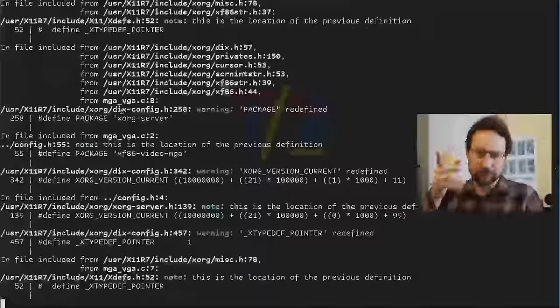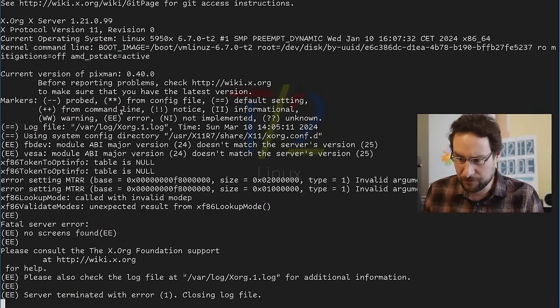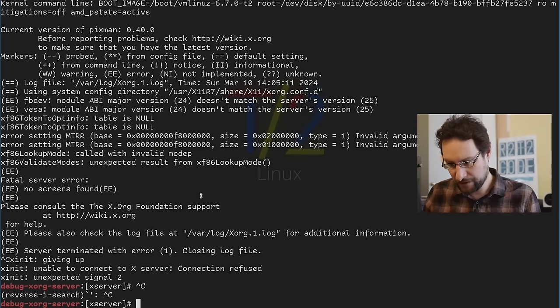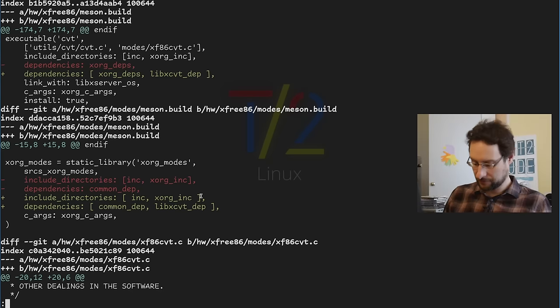That is basically the only thing I would want to spend time on: XF86 called with invalid mode. So I have no idea what the freaking heck is even going wrong there. It's ridiculous.